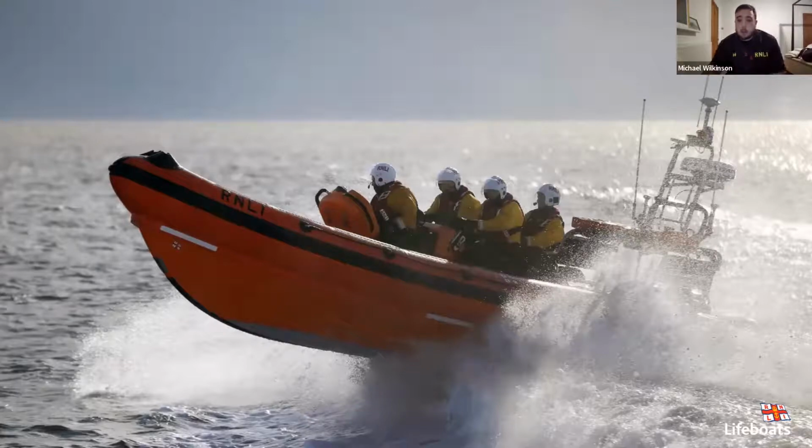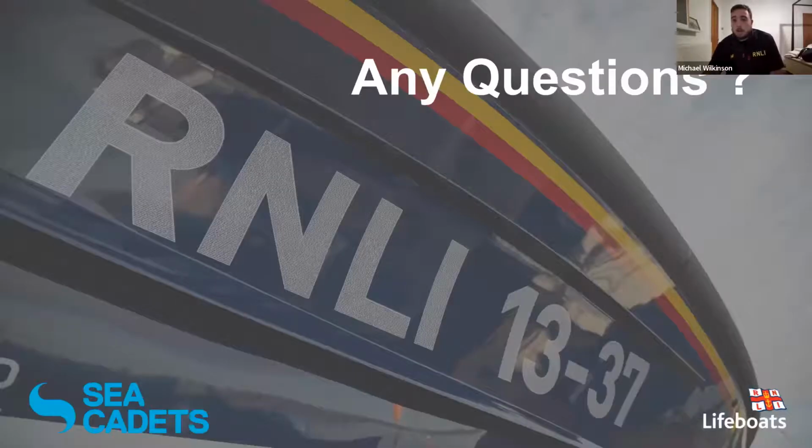But behind that bit of kit, you've got the people who maintain it, the people who look after it, and the people who launch it. And all these people are vital. And as a career, the lifeboats is a fantastic place to go, because as a career in the lifeboats, you're stuck for life, because every day you learn something new, and that thing you learn can be the next thing to keep a boat on service, to go to sea, to save a life. So on that, finally, any questions?